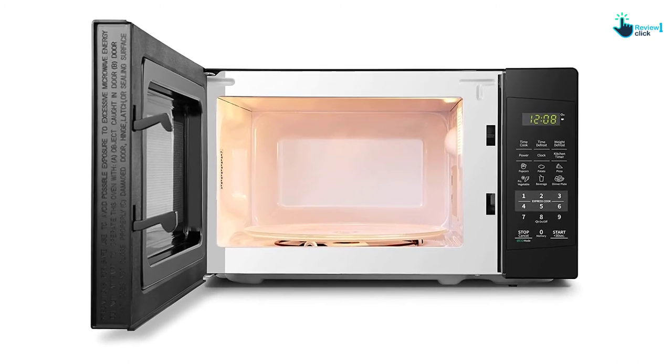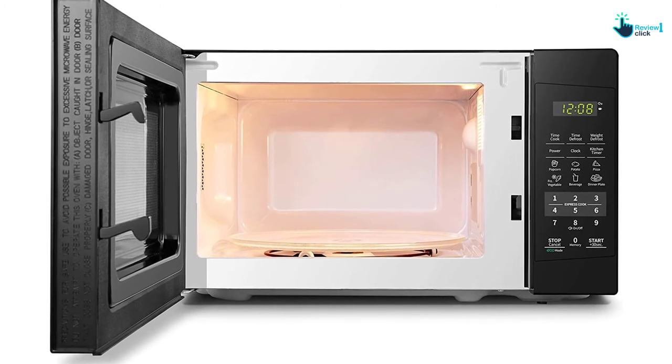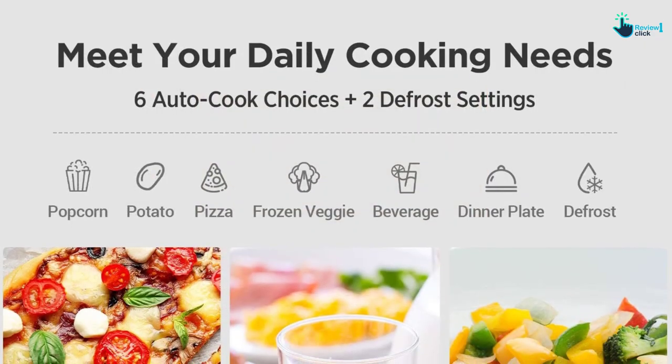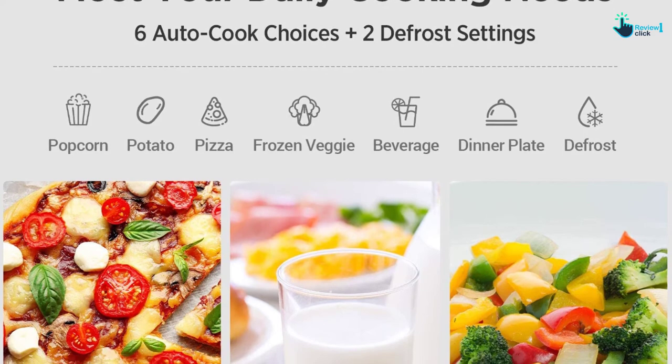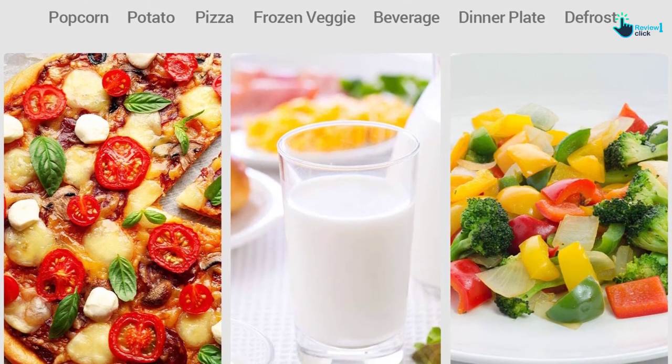Compared with its small-size counterparts, the COMFEE EM720PLPMB is more energy efficient thanks to the energy-saving Eco mode. When the Eco mode is activated, the LED display will go off to reduce 50% standby power, thus helping to decrease your electric bill. Every little helps.